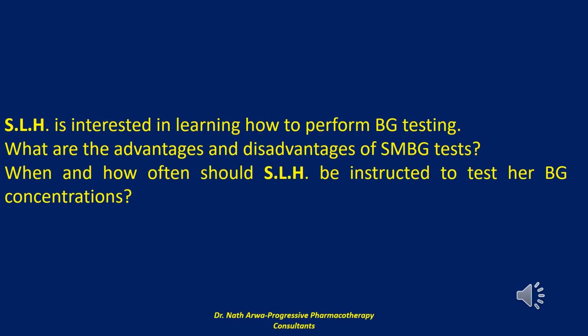Disadvantages include cost of testing, inadequate understanding by both healthcare providers and patients regarding the benefits and proper use of self-monitoring of blood glucose results, patients' psychological and minor physical discomfort associated with obtaining a blood sample, and the inconvenience of testing. However, with the current advances in meter technology and proper patient education, most of these potential barriers can be overcome.